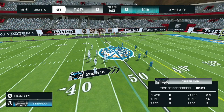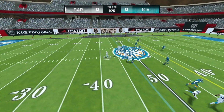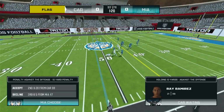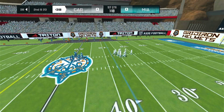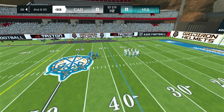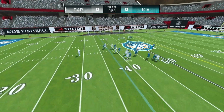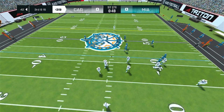Coming out in the gun. Number 12 dropping back. Carolina with the play action. A penalty flag on the field. We'll see if the penalty affects the outcome. Miami takes the penalty. Some would argue that taking a holding penalty is better than a sack. The running back takes the handoff. That brings up a crucial third down.